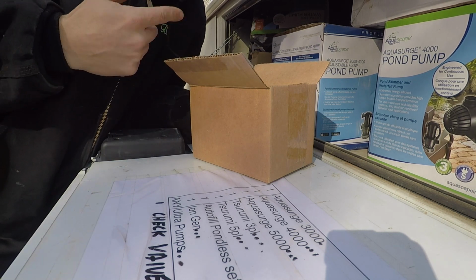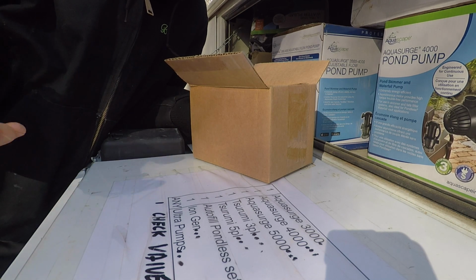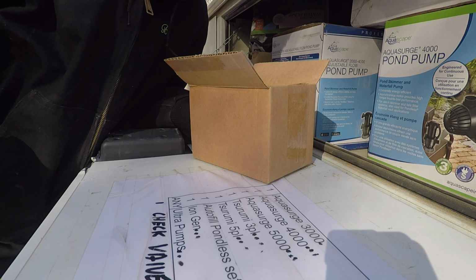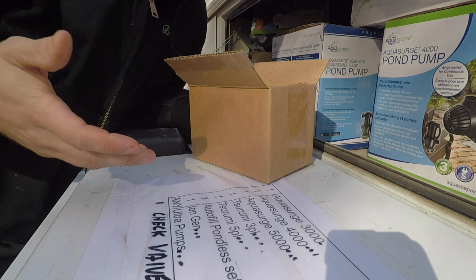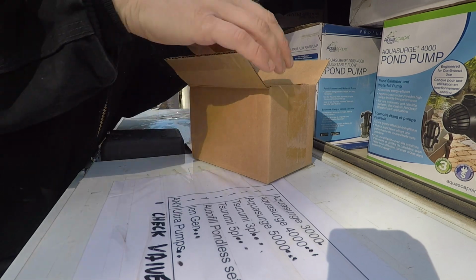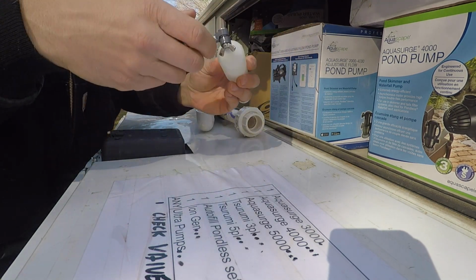So you really only want this thing to be running when it hasn't rained in a bunch of days and you've lost water from evaporation, and you only want to fill it up halfway. So if the pond were to shut off, you're not losing hundreds and hundreds of gallons of water by the basin overflowing. So this is how it works.